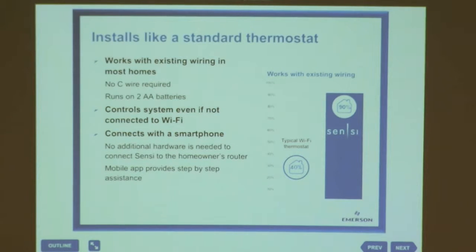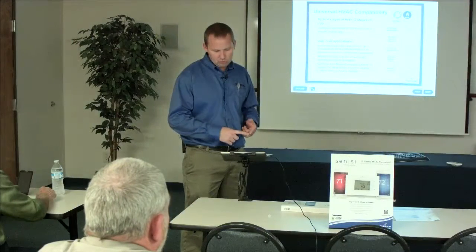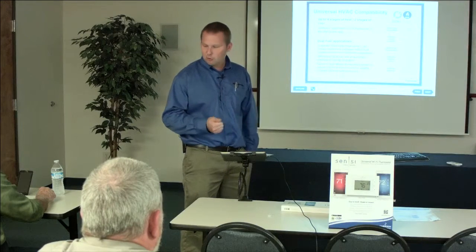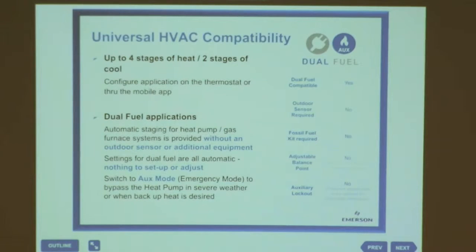Obviously it connects with a smartphone. So we have up to 4 stages of heat, 2 stages of cooling. This is a dual fuel thermostat that uses logic, uses an algorithm, so there's no outside sensor. So that's an important piece to note. You won't have your outside sensor, it's going to use its dual fuel based off the algorithm.